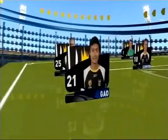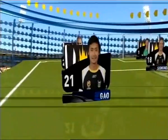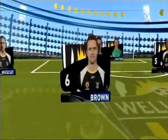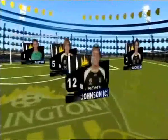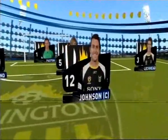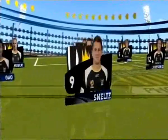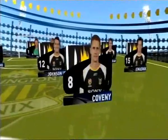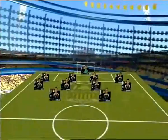From the settled defence that the Phoenix have used up to now. Lei Lei Gao at right midfield. Tim Brown gets his first start of the campaign alongside the new captain Richard Johnson, and Adam Kwasnik will look to support the front two, made up of Shane Smeltz, the only Phoenix player to score a goal this season, and as you say, Harry, Vaughan Coveney with his pace up front.